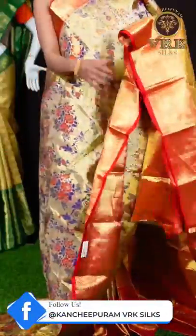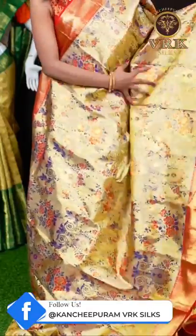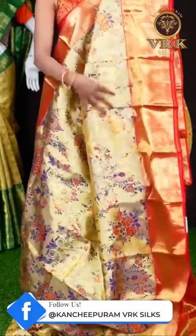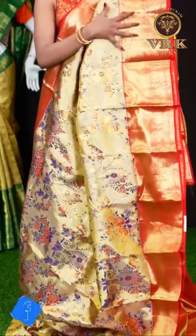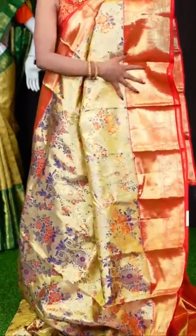So here we have another beautiful one with red and purple color combination. It's a all over paddy work with designer jal waving, and also you can see it has got purple color Meena work all over, red color flowers. And the border, beautiful red color designer border with zari lines and peacock design on it.